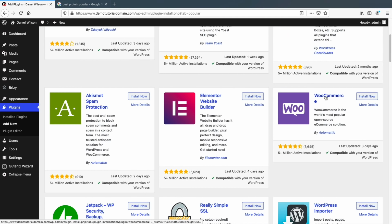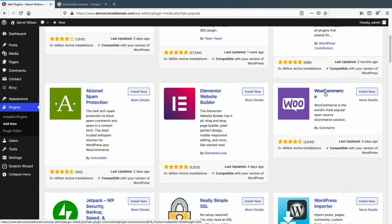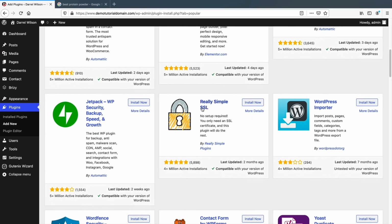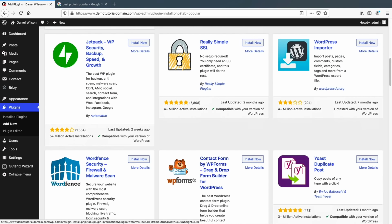Also, WooCommerce. This turns your website into an e-commerce website, and it's 100% free. It's an amazing plugin. And then we also have Really Simple SSL. This is for when your SSL does not appear, it will force it to display, because sometimes weird things happen and it just doesn't work.